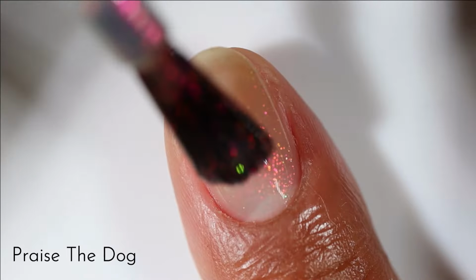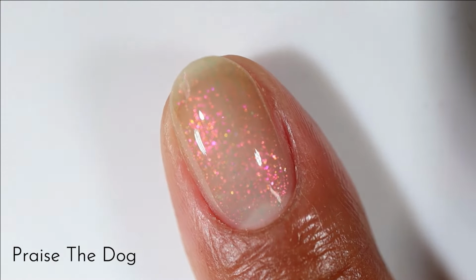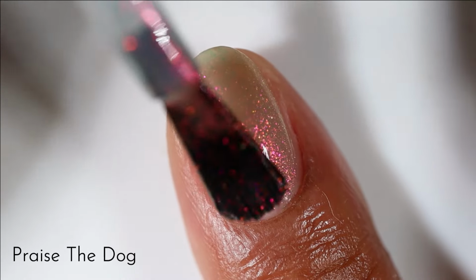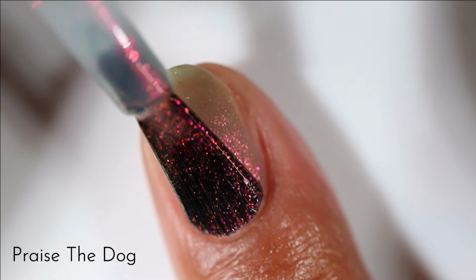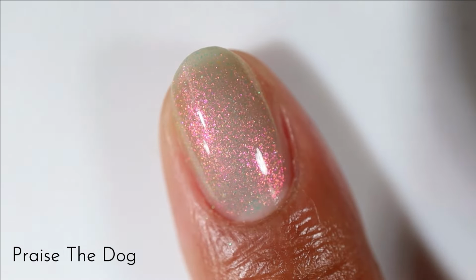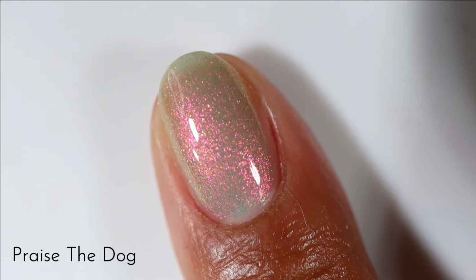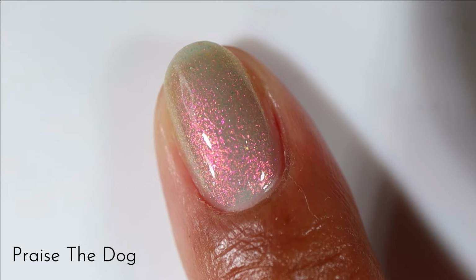And if you tend to steer clear of the more sheer shades like myself, I think this one would do nicely as a topper. The base is a little bit tinted, so over lighter colors you may see it a little bit, but I think it'd be pretty versatile in what you could layer it with. And it might be worth it because the microflake shimmer is very glowy. It reminds me of Aurora shimmer, just the strong red and the copper and gold. This one was not a favorite either, but it's beautiful.